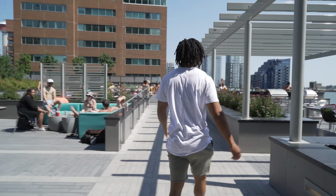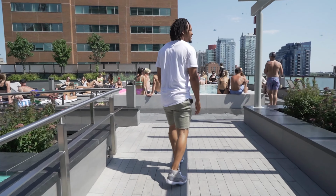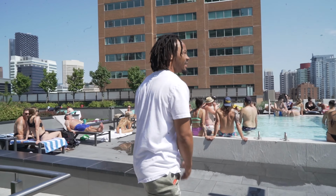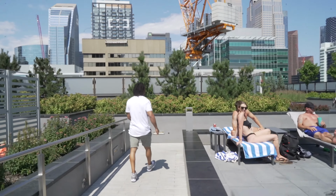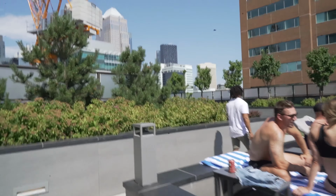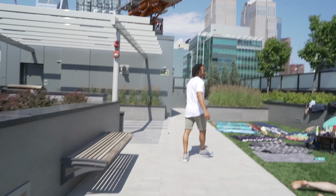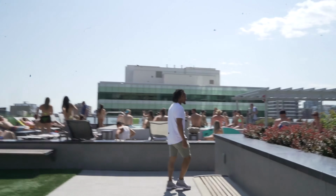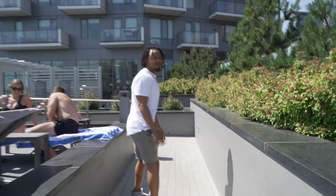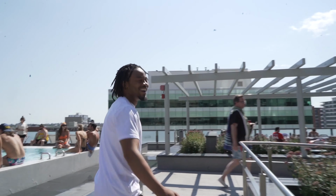Day in the neighborhood. Nice little pool on the rooftop. It's worth it, man. Hot as hell, ain't it? It's probably about, what they say up here? About 29 degrees out here, Celsius. Let them know. I don't even know, man. It's probably about 80. Good day.